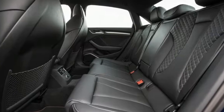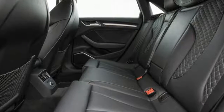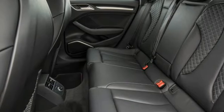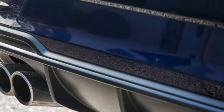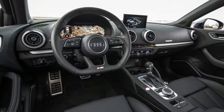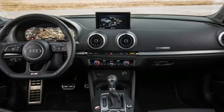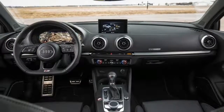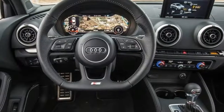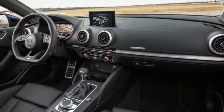While the S3's cabin gains a few small trim changes and an updated menu structure in the infotainment system, the biggest update for 2017 is the availability of the 12.3-inch virtual cockpit instrument display. A highly functional capstone on Audi's sleek and minimalist interior design, it gains a few configurable changes and brings a wealth of data to the driver's line of sight, and is one of the most notable elements separating the S3 from its lesser VW sibling.